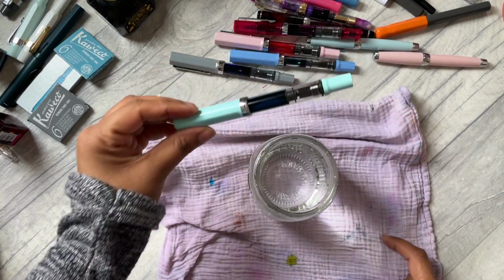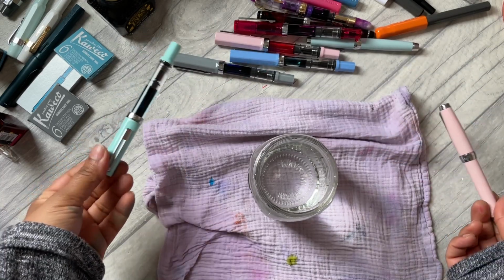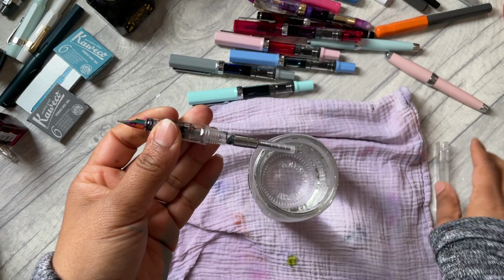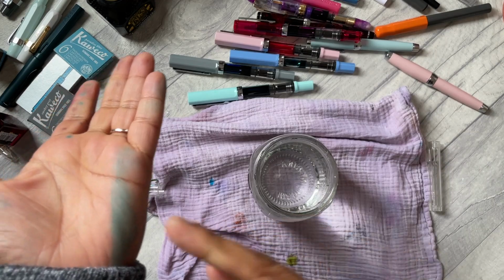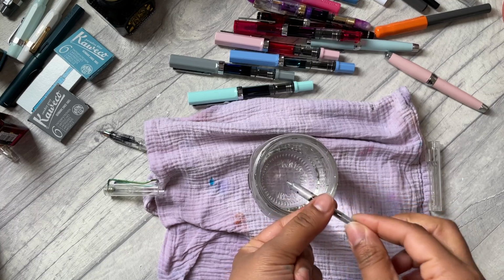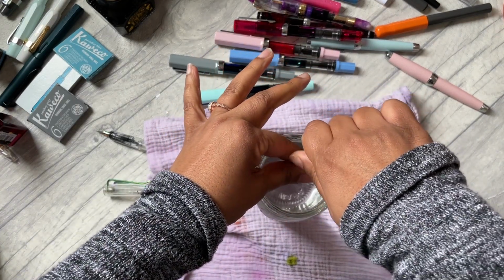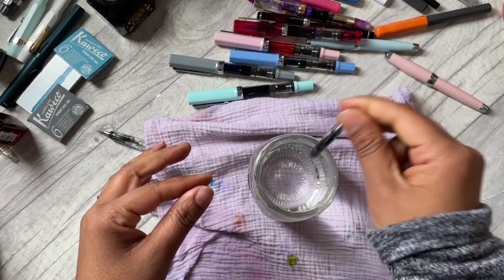You wash the inbuilt pistons and the normal pistons in exactly the same way, so that's what I'll show you here. I'll show you in a clean one first. Actually, that's not very clean, but you do it in exactly the same way. Look at the state of my hands. When you're filling the ink from the bottle, you're twisting out to push out all the ink, and then you're sucking some of the water in. So you've got water in there.